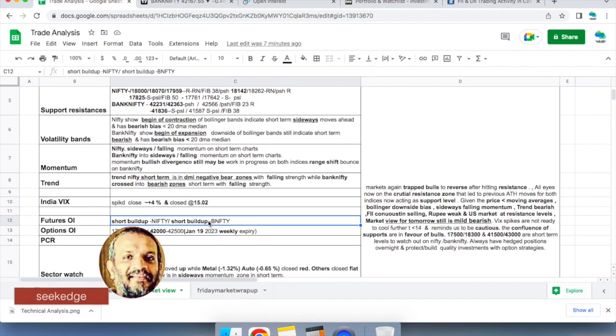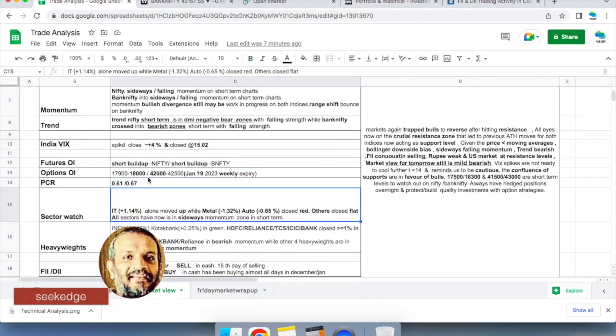We just saw short build-up on Nifty and Banknifty. Options show levels of 17,900 and 18,000. 18,000 is very crucial, and that's for this January 19th weekly expiry. We're talking about 42,000 and 42,500 as where the Banknifty's highest put and call writing, resistance and support, are seen. The put call ratio is at 0.61, and 0.61 is pure sideways. It's neither bullish nor bearish as per the put call ratio of the options for the next expiry. So a sideways indication with a bearish bias is what OI is also talking about.